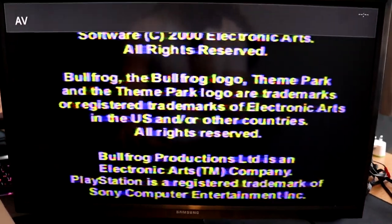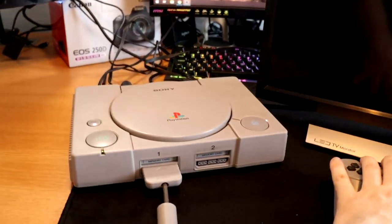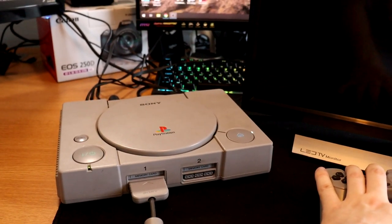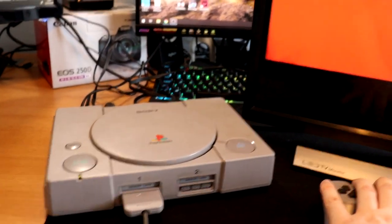That's what we want to hear. And there we go, it's working absolutely fine. Just going to double check that the sound works on the game. But the sound works on the PlayStation, so it means that even that's not too broke, I guess. So this is the second PlayStation, which means that surely it's good.